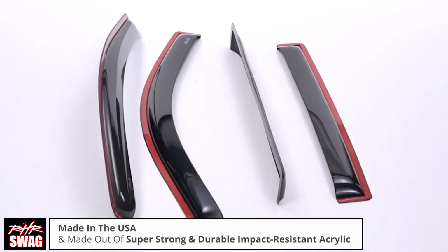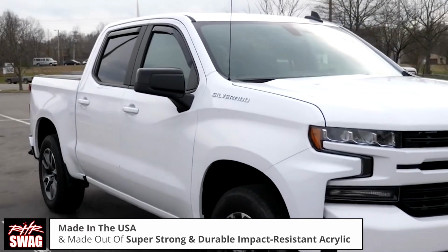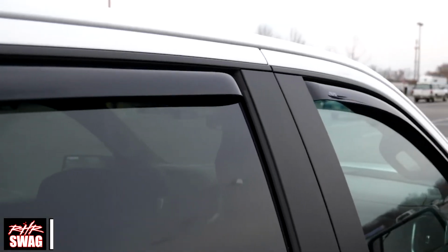Proudly produced in the USA, all AVS vent visors are made of a higher grade acrylic material than most, which means they hold their smoke color and are just the right thickness to be strong yet flexible.